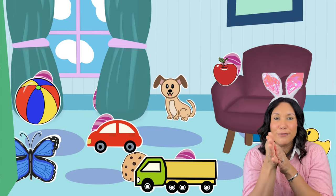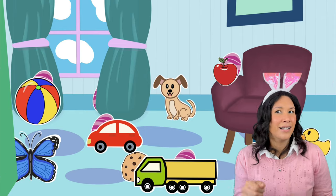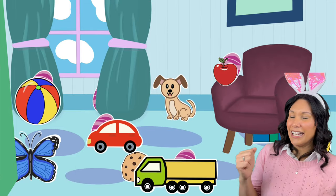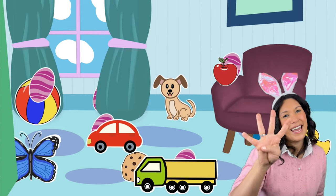Okay, where's number four? Can you see number four? You gotta help me. What? You think it's behind the ball? Okay, well, let's see. Yay! We found the fourth egg.